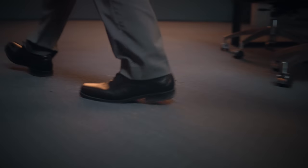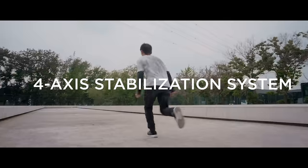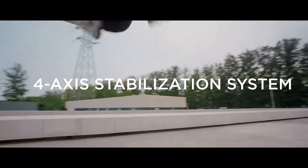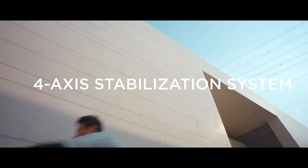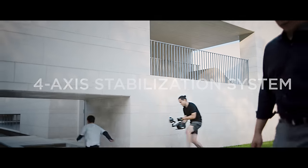Now, let's take a walk over to our outdoor set where you can check out Ronin 4D's stabilization system. Stabilization has always been at the core of DJI. With the added Z-axis providing active vertical stabilization, Ronin 4D is an innovative outlier in the industry.